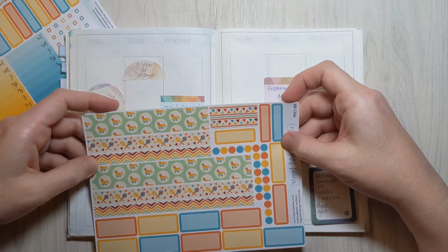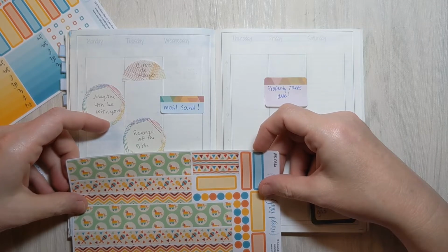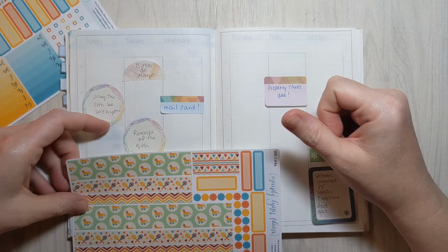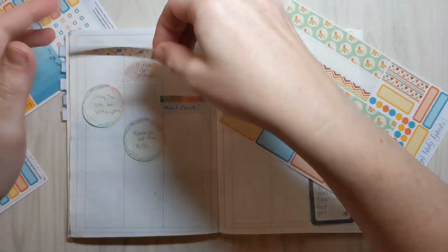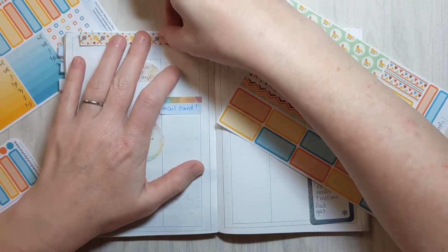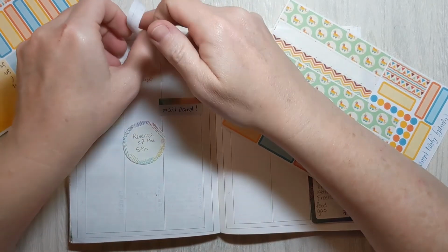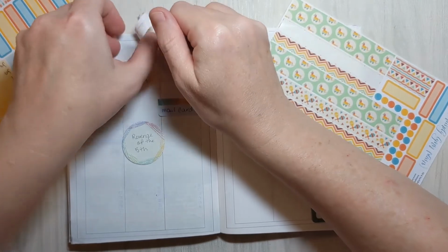Now the real trick is, how do I want to lay out the washi? I'm not entirely sure what I want up at the top. Yes, I am. I'm gonna put these cute little ones up here. That is not at all straight. Thank goodness for removable sticker paper. I'm telling you, I don't know what the deal is with me sometimes.